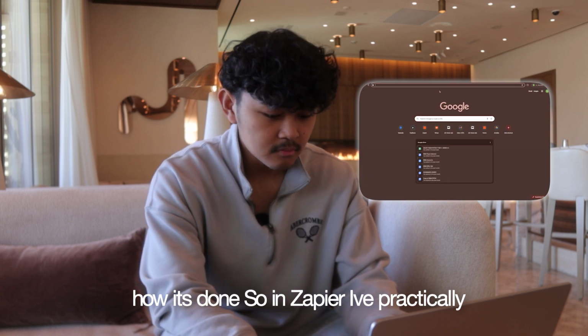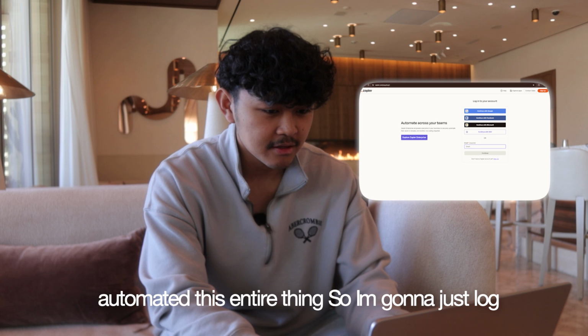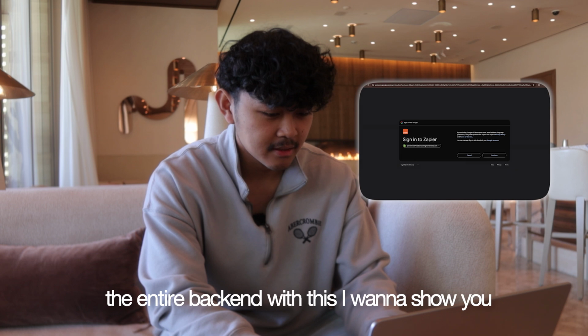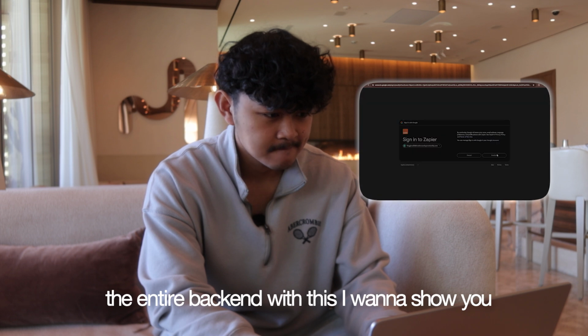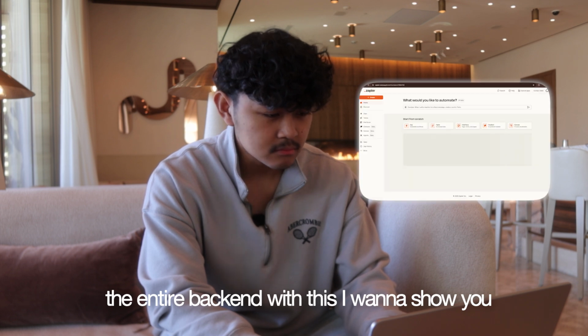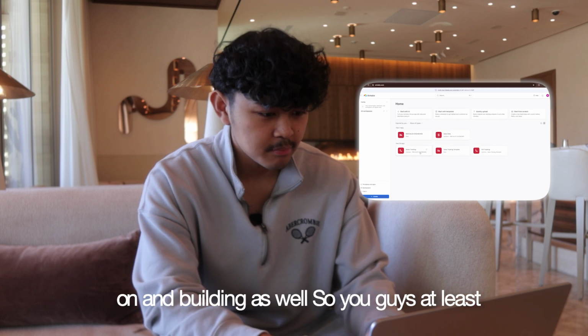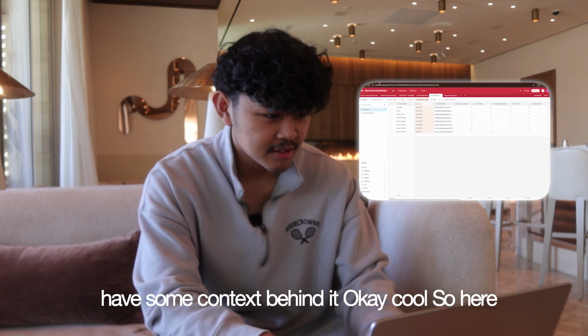So in Zapier, I've practically automated this entire thing. I'm going to log in here for a couple of seconds and show you guys the entire backend. I want to show you the Airtable as well, on what we're working on and building, so you at least have some context behind it.